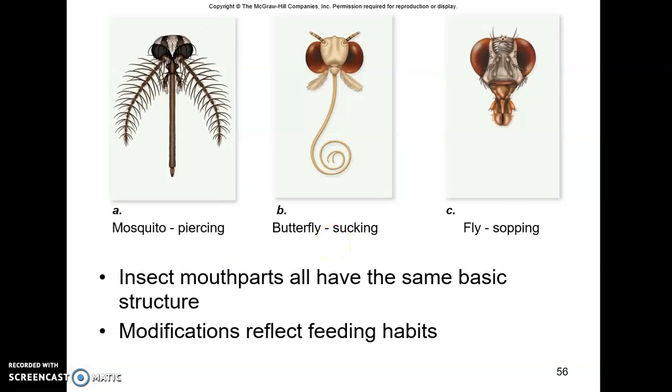Butterfly has a very long sucking proboscis mouthpart, and then the fly has a more sopping mouthpart for soaking up liquid. And that's just 3 examples. The more insects you look at, the more diversity you see here. Anything from chewing to gnawing to cutting is also present within this group of organisms.